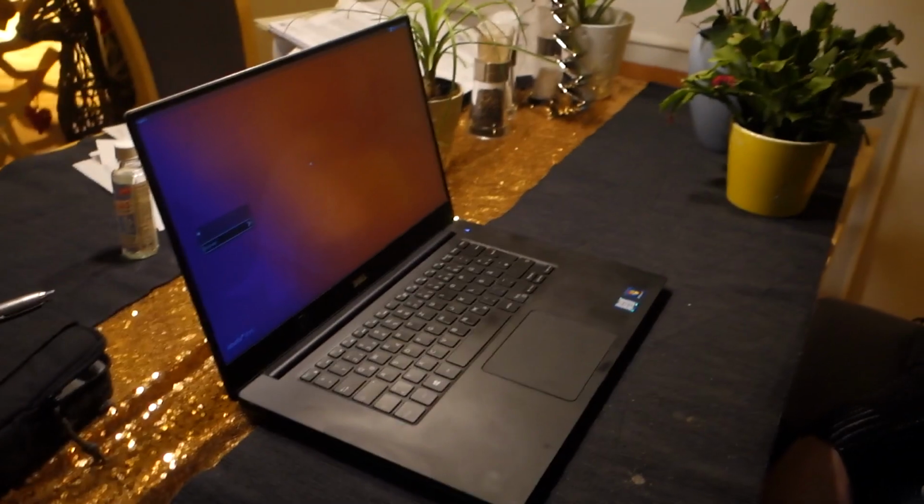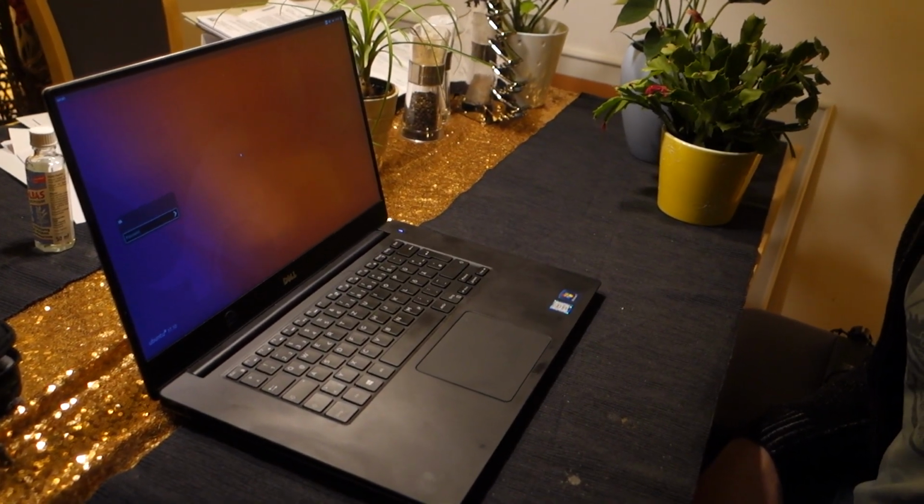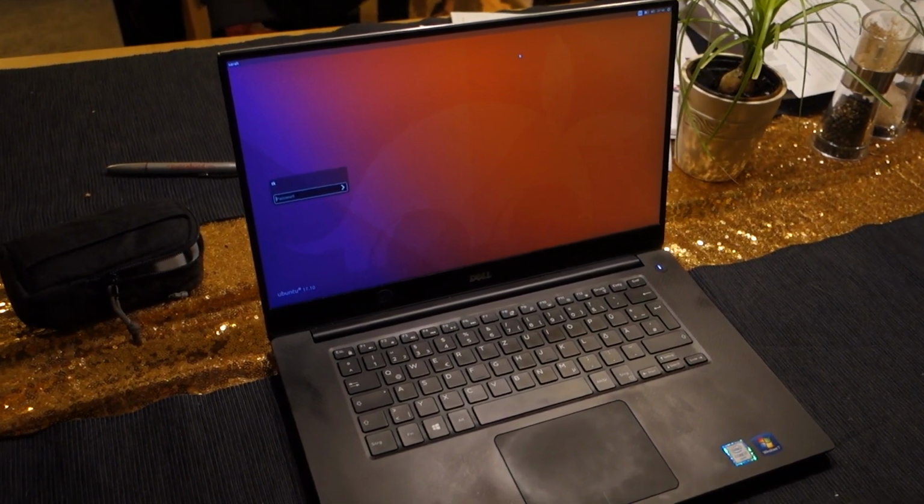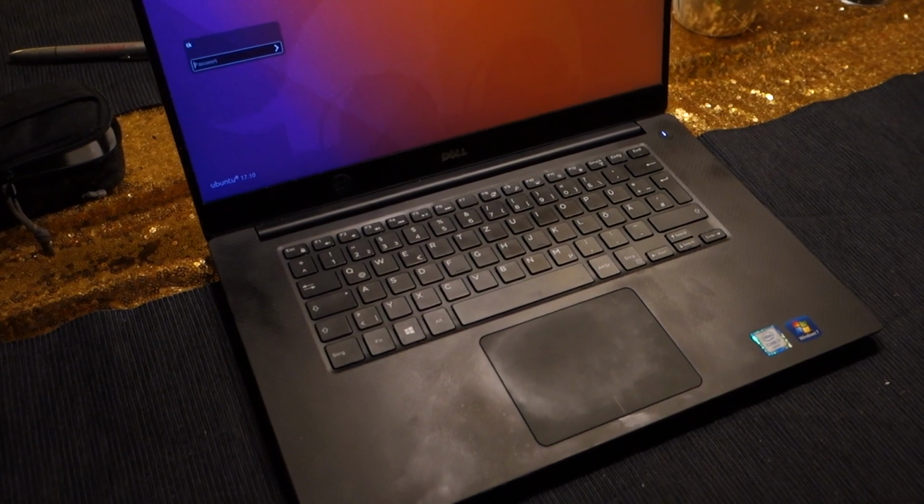Hey, so the last time I told you about my Samsung Galaxy S7 with a problem at the charging port, which was a small fire, and this time it's my Precision 5510 from Dell. Two days ago I discovered that I had a problem with the touchpad, that I could not press down anymore. The normal touch function worked properly, but I couldn't use the mechanical click function anymore.